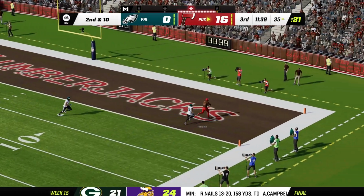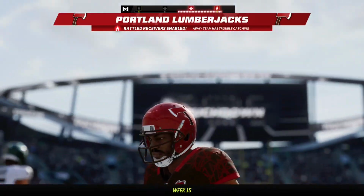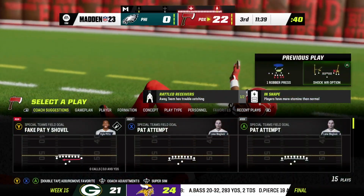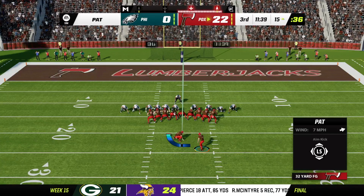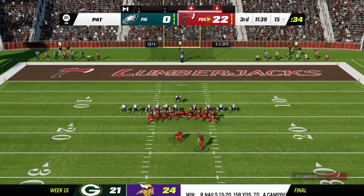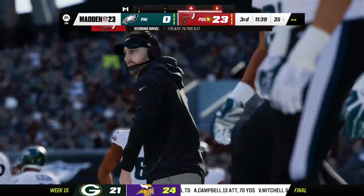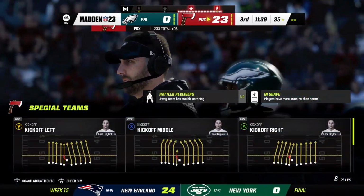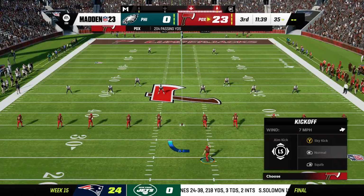Airing one deep for Riddick. And it's caught. Touchdown. A great effort there. 35 yards. As his guys are able to push that lead out a bit further. Extra point splits the uprights, and that pushes the lead up to 23. So that a 7-play, 80-yard drive.